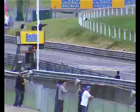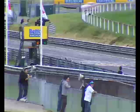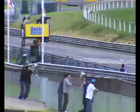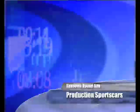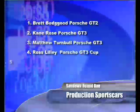Kane Rose will be second. Then comes Matthew Turnbull, followed by Ross Lilly, waiting for Ross to come through. You can see a big gap for the first three over Ross Lilly. There's Ross Lilly going over the line in fourth position. And let's take a look at that result once again. Brett Bredgood took the win in the Porsche 911 GT2 from Kane Rose, the Melbourne's cheapest cars, Porsche 911 GT3.